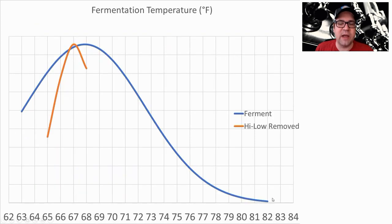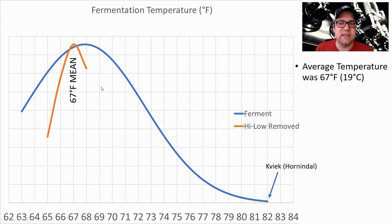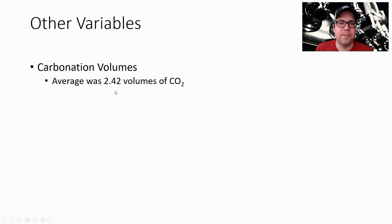Fermentation temperature, well, we had that Kveik beer down here, so I took that out to get the regular ale fermentation temperatures, and the average was 67 Fahrenheit or 19 degrees Celsius with the tight little band for the range between those recipes. Average carbonation volumes was 2.4 volumes of carbon dioxide.